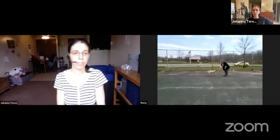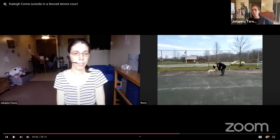Yay! So she said, come. Right, and that time she's just stationary and not running. But if the dog needed that running prompt, you could add that in there. And this is a really good generalization exercise. You're in a fenced-in area with very low distractions and working on getting your dog to come.